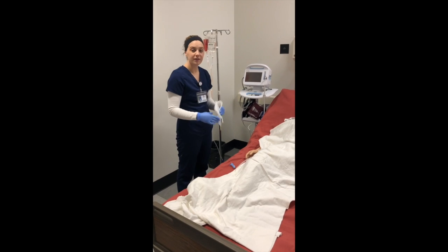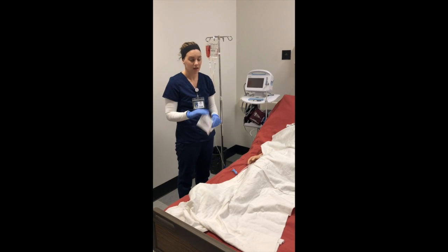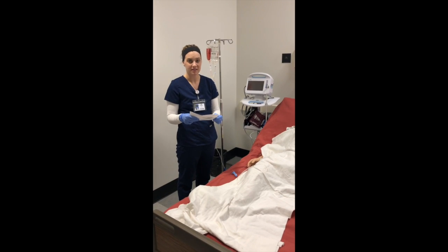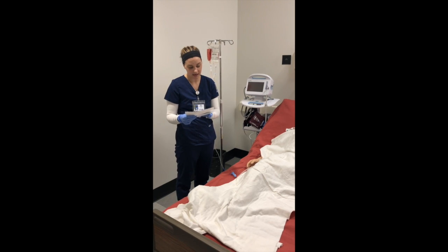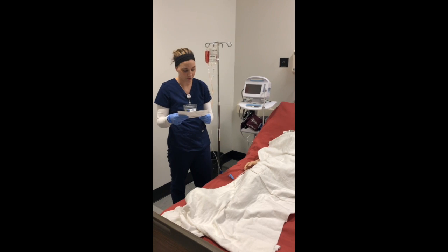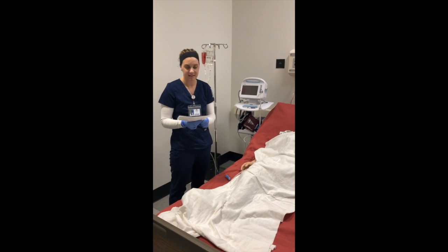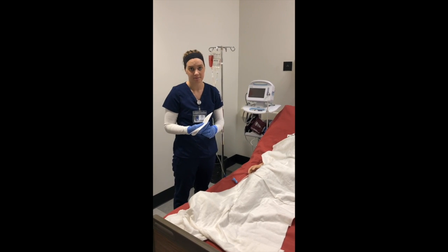Okay, the blood has been going for 15 minutes on the patient. This is when I'll do my next set of vitals. His blood pressure was 126/80. His pulse was 76. Respirations were 18. His oxygen saturations were 98% on room air, and his temperature is 97.6. I will do another set of vitals in 15 minutes.